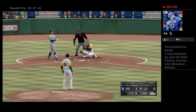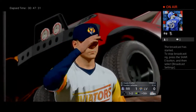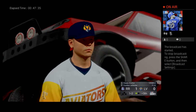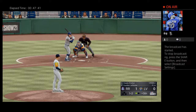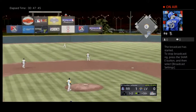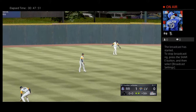And he takes a called strike 2. 1 ball, 2 strikes. The 1-2. Lifted the other way out to left center. Left fielder is on the move. He's got it. A nice play there. 2 away.